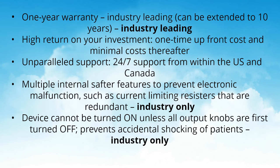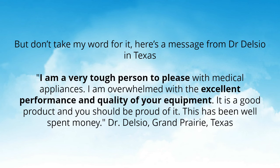One year warranty, industry leading, can be extended to 10 years. High return on your investment, one time upfront cost and minimal cost thereafter. Unparalleled support, 24/7 support from within the United States and Canada. Multiple internal safety features to prevent electronic malfunction, such as current limiting resistors that are redundant, industry only. Device cannot be turned on unless all output knobs are first turned off, which prevents accidental shocking of patients. Another industry feature only. But don't take my word for it.